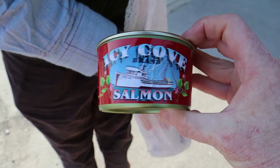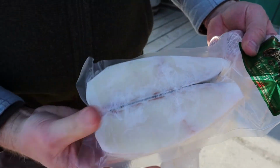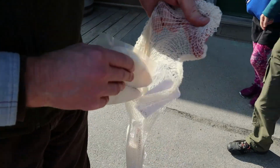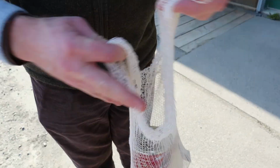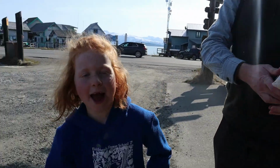Fishnet bag. So you got some salmon to make an appetizer. Some halibut. I'm going to bake this up. Four pieces. Cool. That's going to be a good dinner. Get some potatoes. Oh, that's what we're doing. Oh, or maybe some leftover mac and cheese. And I got a clownfish.